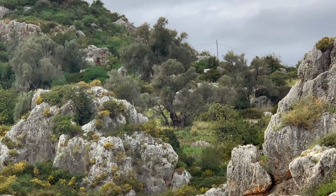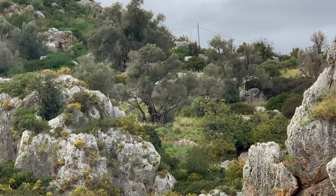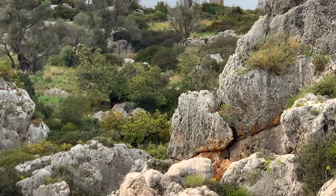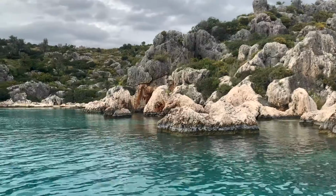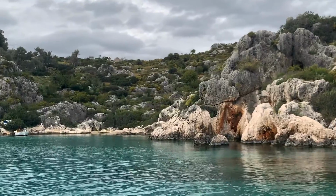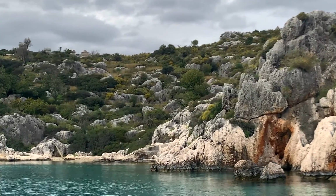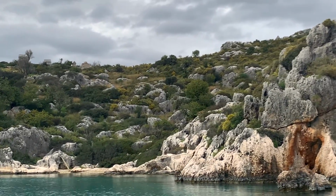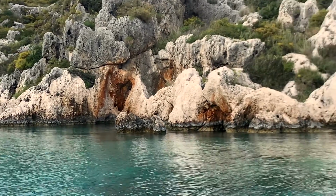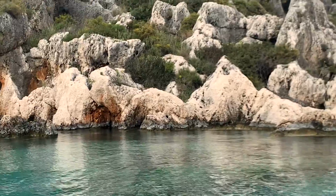What can you see, Millie? What can you see? Can you see the fish? Where they dumped the trash? I know, I'm looking. Yeah, some of these are bent over shape. Look at that, Millie.